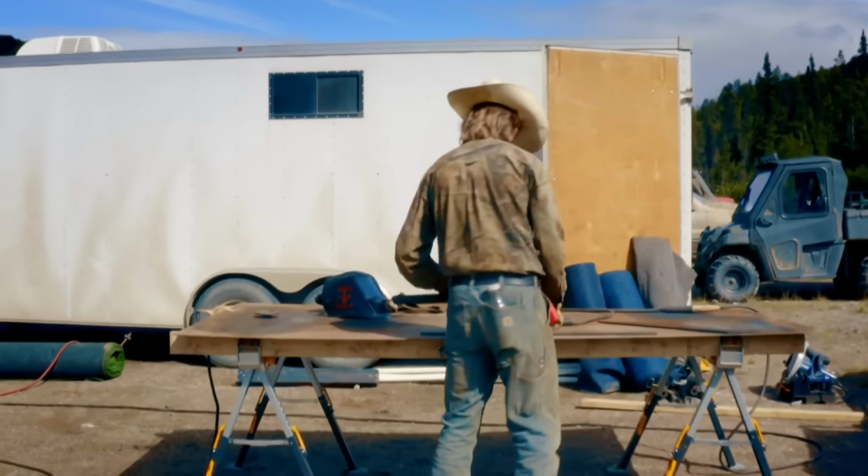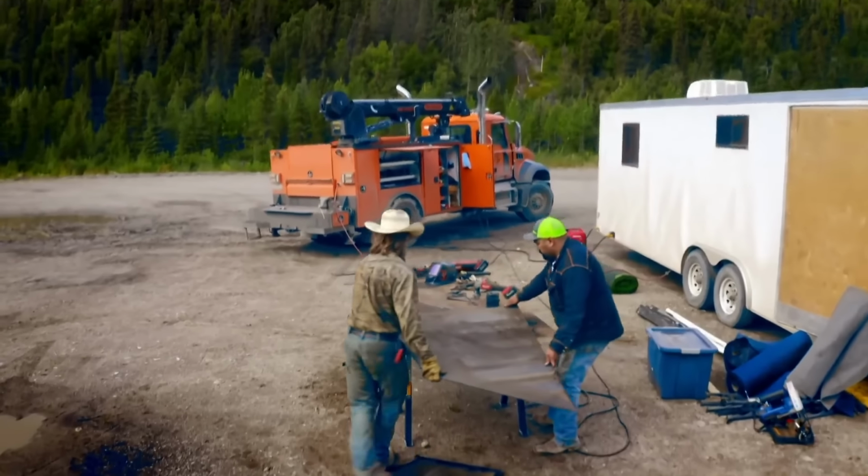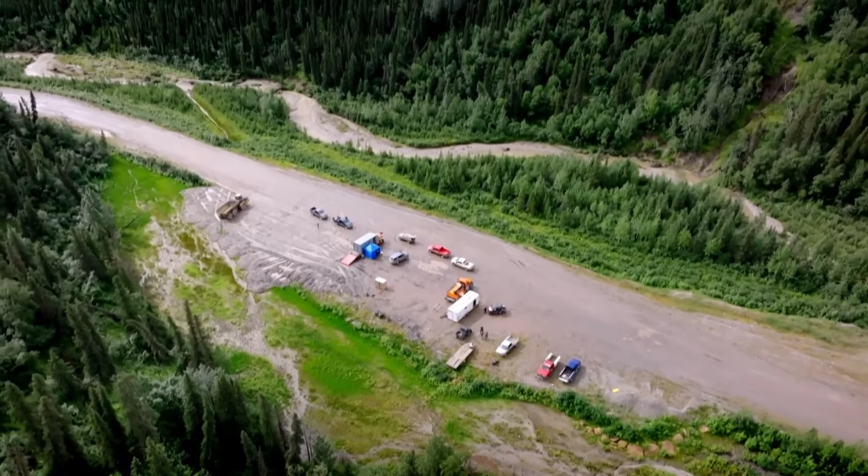You know, PJ really reminds me of me when I was his age. That's all I wanted to do was work with my dad. I'm just hoping that with what Freddy and I do here, we can help him realize his goal of being a full-time miner.